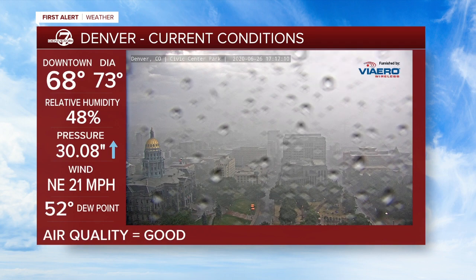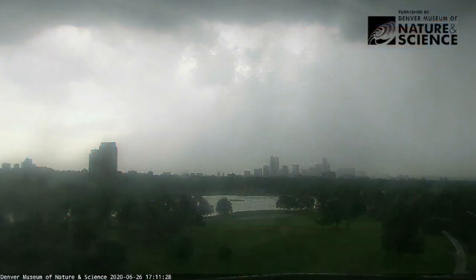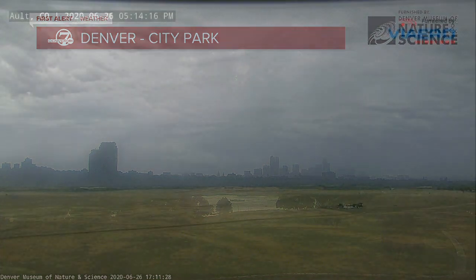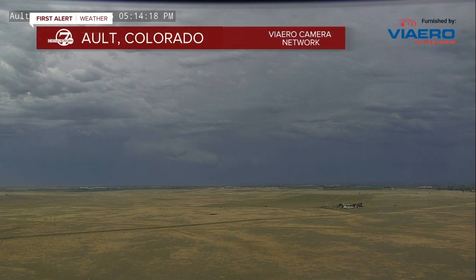Winds are out of the northeast at 21 miles per hour, and you can see the rain against the camera lens from that particular vantage point. That's our camera at City Park. Rain is just moving into that area. There'll be some hail with this as well, but again, as I mentioned earlier, it has weakened just slightly, which is a blessing as it's pushed through the Denver area.